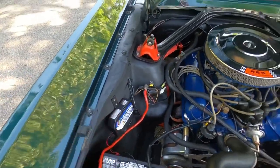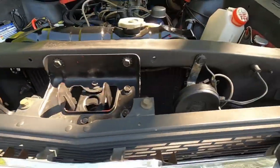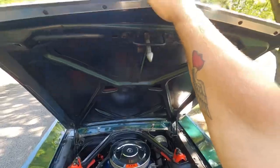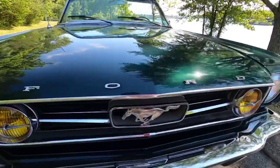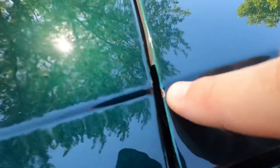They just left a charger in here for trickle charging, storage. Comes down pretty easy. Chip up here in the front.